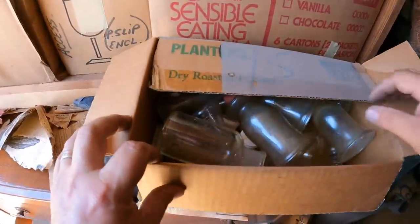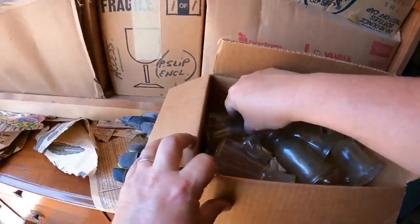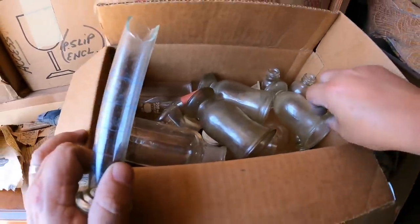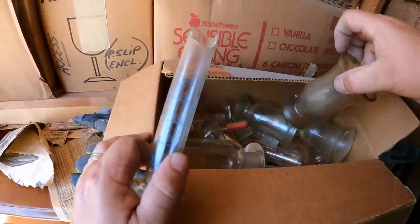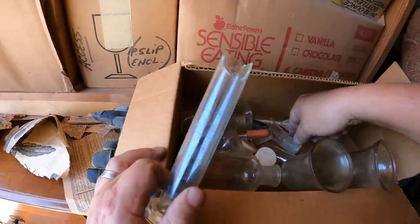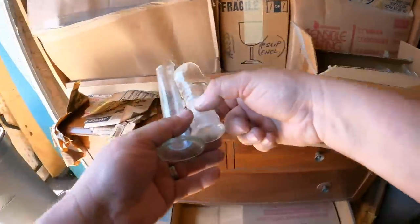Oh, next box sounds like glass. Yep. Oh, this is more of those, dang it, this one's broke. I'm gonna make sure I don't have any glass here. I don't want somebody to cut their hands at the flea market, but it does look like a little bit more of the scientific type stuff. There's another broken piece right there too, dang it. I wish you wouldn't put that stuff in there.